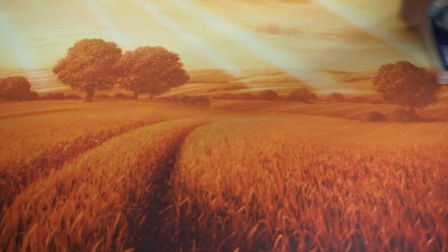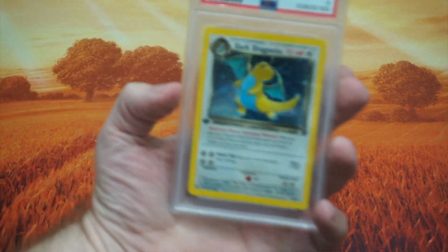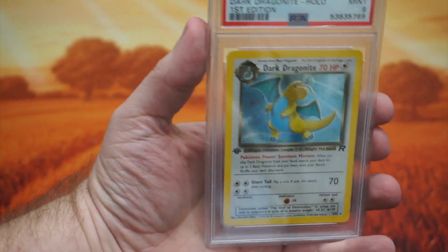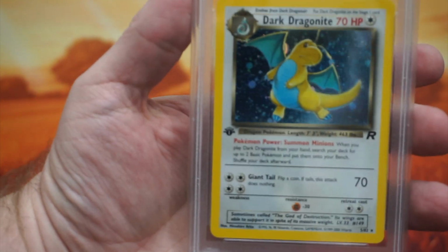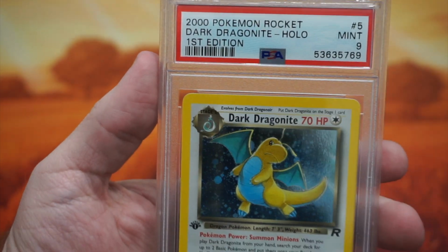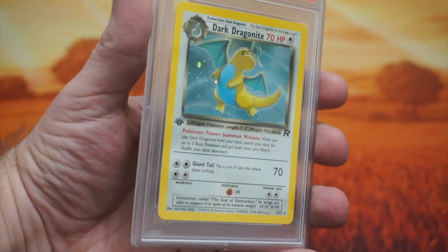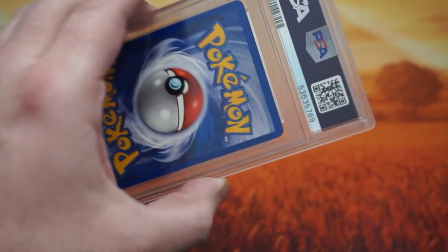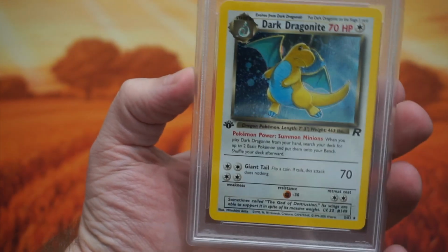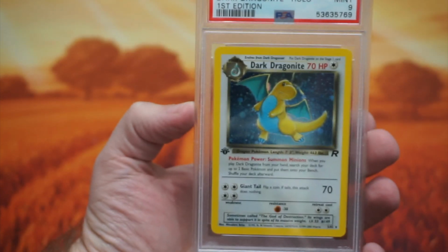And the final card, oh my god, I'm nervous about this one. PSA 9. Oh man, PSA 9 Dark Dragonite First Edition. Oh, if it was a 10, I was going to throw something in celebration, but alright, I'll take a 9. That's cool. It was pack fresh. This is a pack fresh, mint condition card. So I guess it just didn't meet their extremely high standards for that lovely 10, but I'll take a 9. I'm happy with that. That's great.